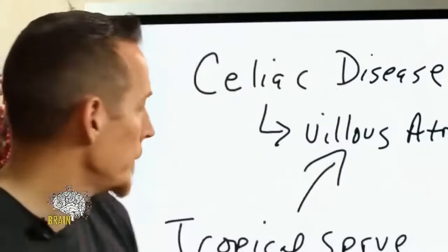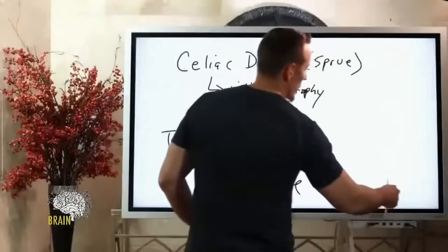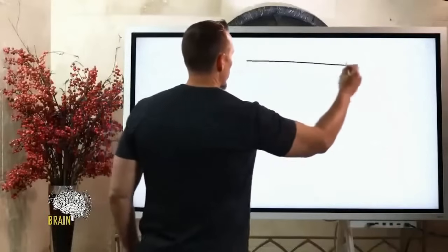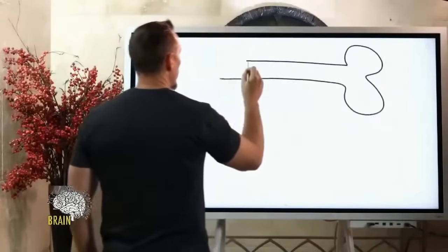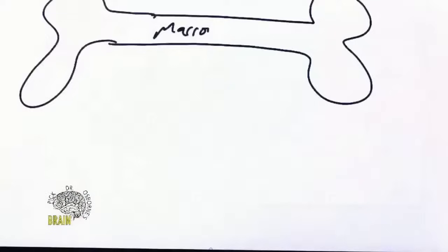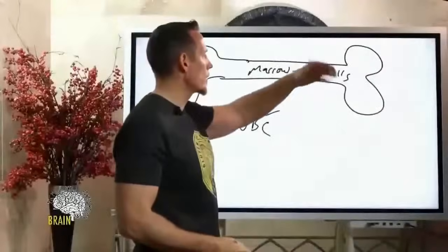What could be the reason for a low white blood count? That's a great question. So low white counts. Remember, white blood cells come from bone marrow. If we draw a bone here, the marrow inside of your long bones contains stem cells, and these stem cells generate white blood cells. So there are certain nutrients that are necessary for the marrow to be able to do this.